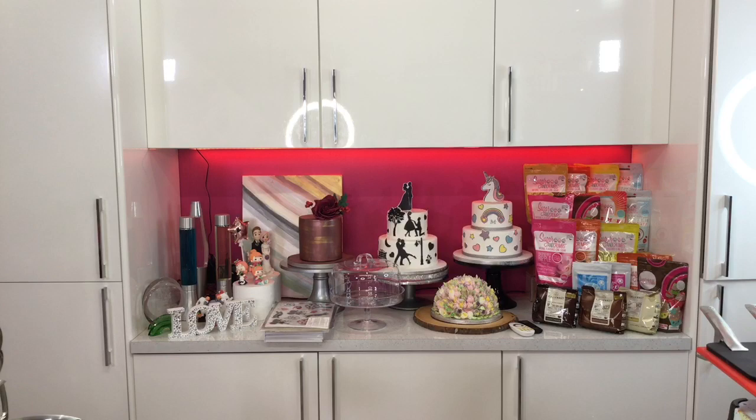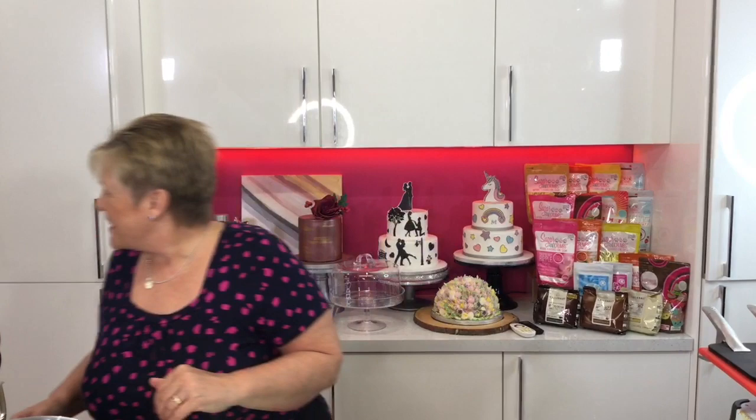Yes, please, 140, please. I'm doing what you said, low and slow. So I will make the sponge first, because while the sponge is cooking, I will then cover my board and show you how to do the marbling effect.